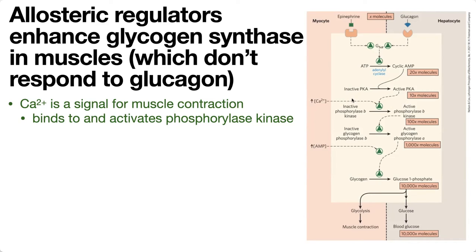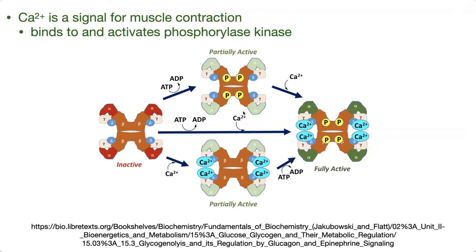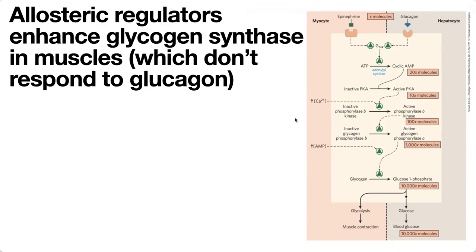So both of these ways we're able to get increased calcium, and that calcium is then going to stimulate phosphorylase kinase allosterically. So remember, with allosteric regulation, we're binding to a site other than the active site, and we're causing the protein to change shape and become more active. In this case, we have these regulatory sites where in order to get full activation of this phosphorylase kinase, you need both the phosphorylation and the calcium binding. So that's going to further stimulate this effect.